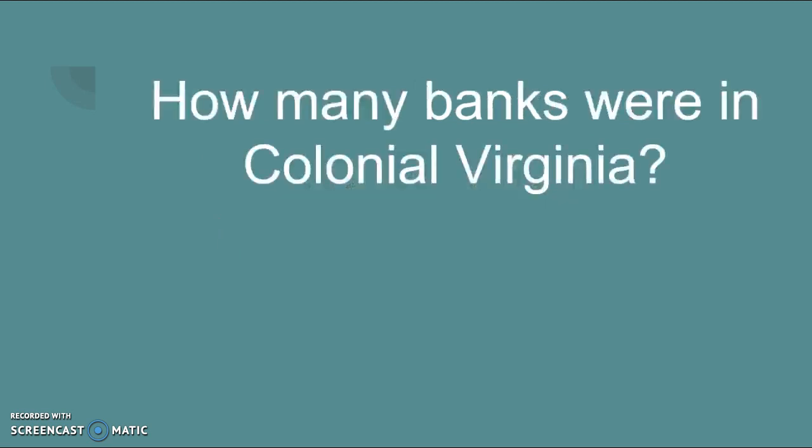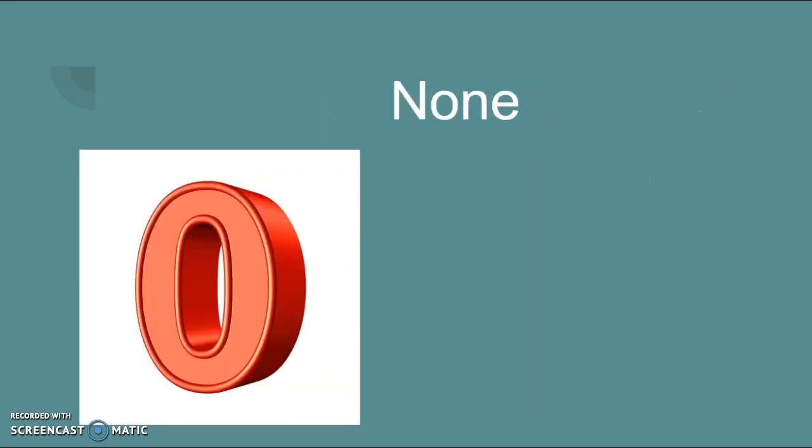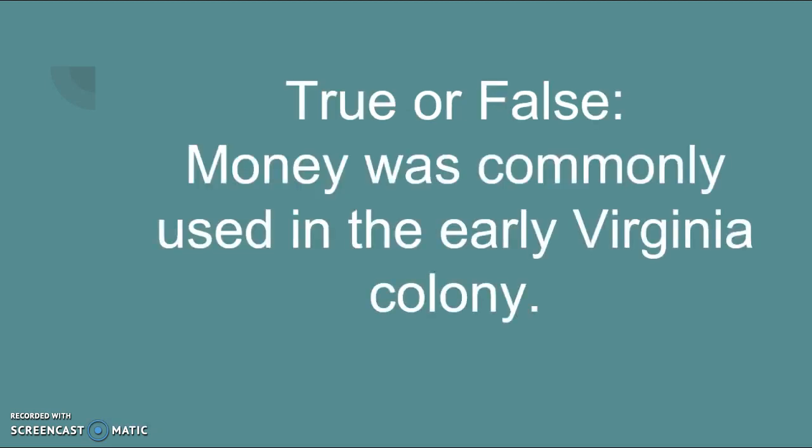How many banks were in colonial Virginia? The answer is none. There were no banks in colonial Virginia because very few people had money, and without money there is no need for banks. True or false? Money was commonly used in the early Virginia colony. That is false. Once again, there was not much money involved during the colonial period.